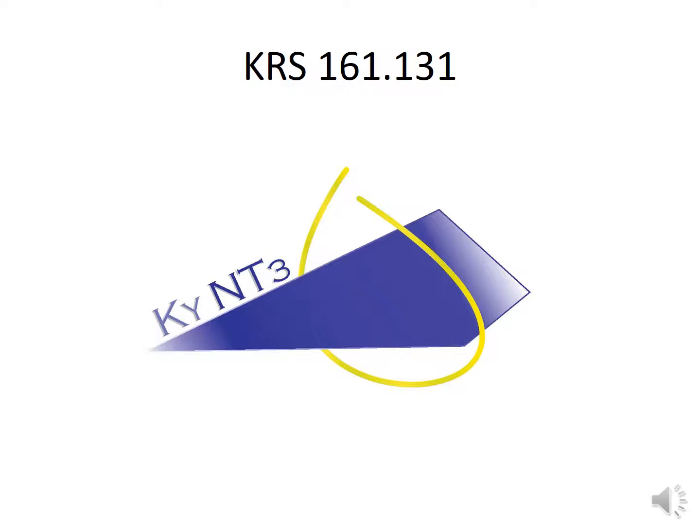We are proud of KRS 161.131, a statute that Kentucky has that outlines the value of board certification and sets a goal that by the year 2020, every school in the Commonwealth will have at least one board certified teacher. This vision, when met, will spread the expertise of accomplished teaching to every school and eventually every student in the Commonwealth.